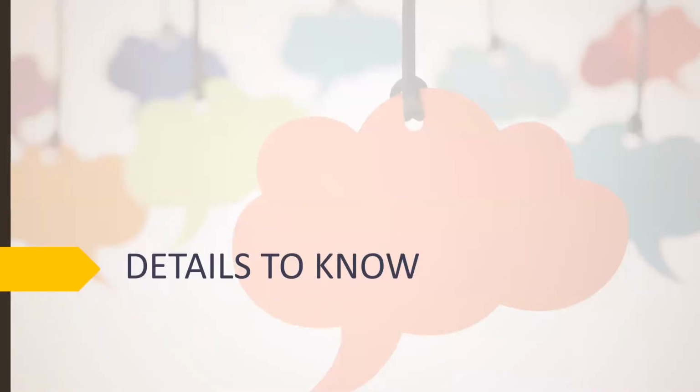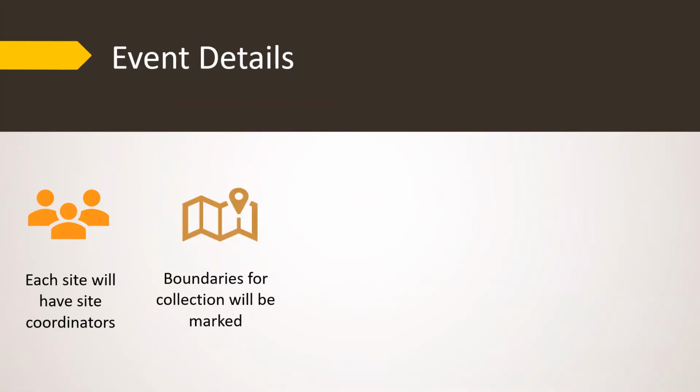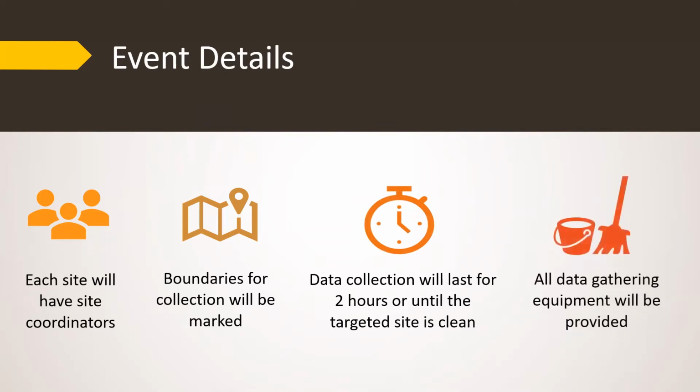Just a few things to note. Each site will have site coordinators. They will be your guide for the data collection. They will be able to answer questions and assist with collection and logistics. The boundaries for the targeted area for collection will be marked and explained by the site coordinators. Data collection will last for 2 hours or until the designated location is clean, whichever comes first. All data gathering equipment will be provided.